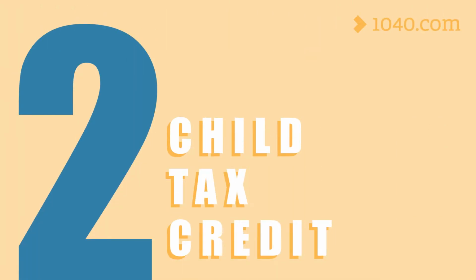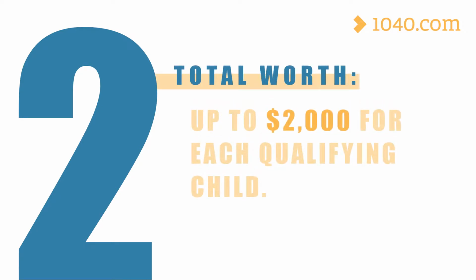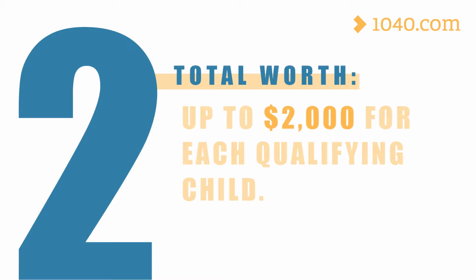The Child Tax Credit. The Child Tax Credit isn't for care expenses. It's simply a tax break for parents who juggle the costs of having a child. Your child must be younger than 17 and listed on your tax return as a dependent.